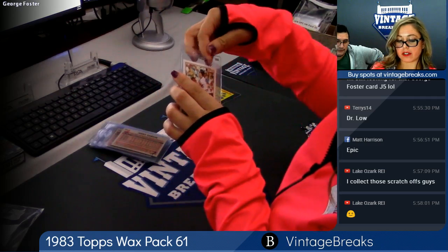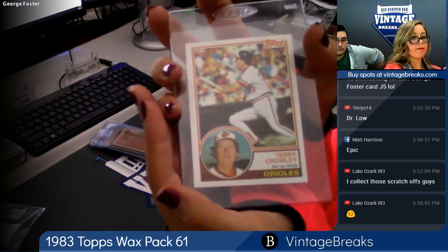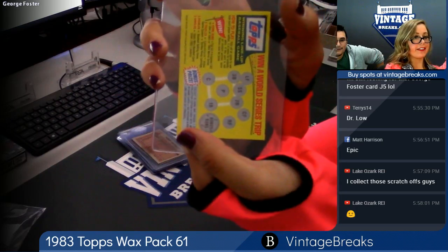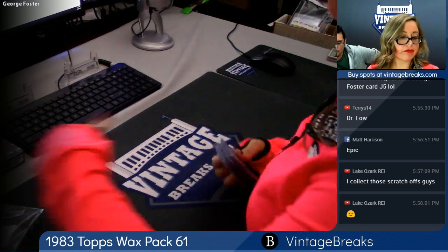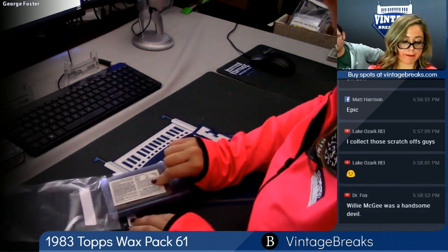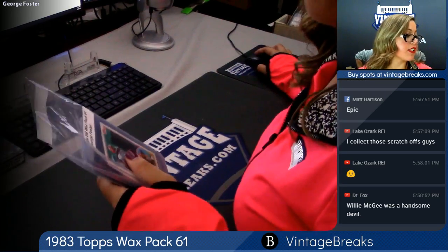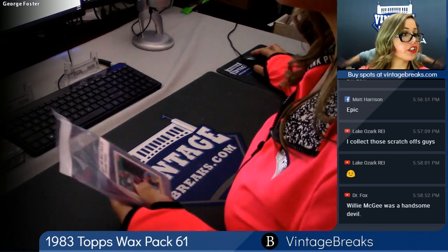Last but not least, wait, hold on. Got to center it better. There we go. Terry Crowley, Orioles. All right, there you go. So now you know. Proof. Right on time. Okay, so once again, this is a 1983 Topps Baseball Wax Pack, $61 for George.